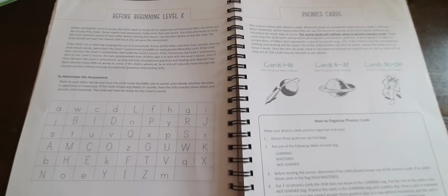It also talks to you about sentence dictation. So a lot of people have questions about sentence dictation. What is sentence dictation and how do I do it with my child? It answers all your questions right there in that section. It also tells you not to rush or skip through lessons. Okay, and it gives you a list of all the books that are involved.